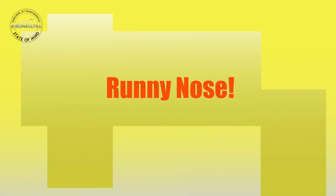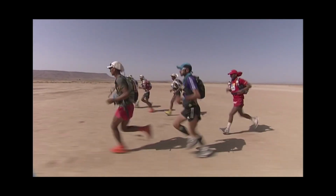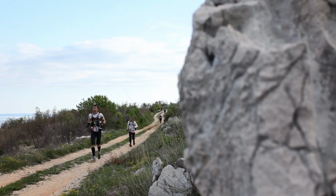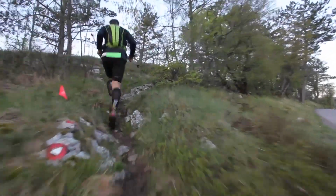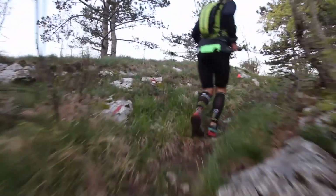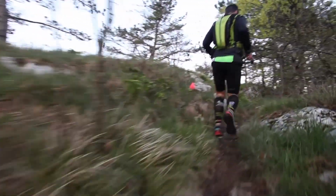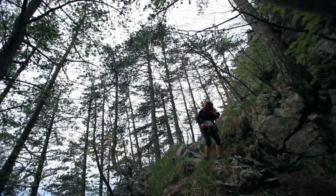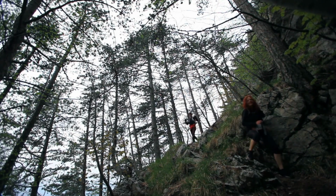Runny nose. Runny noses are very common during running. This could be exercise or allergy induced. In addition to allergies, air pollution, changes in weather, alcohol, spicy food, and stress can cause this too. While it is annoying, it isn't exactly a serious problem unless you have some other respiratory conditions like asthma. Using allergy medicines, nasal sprays, and inhalers can help.